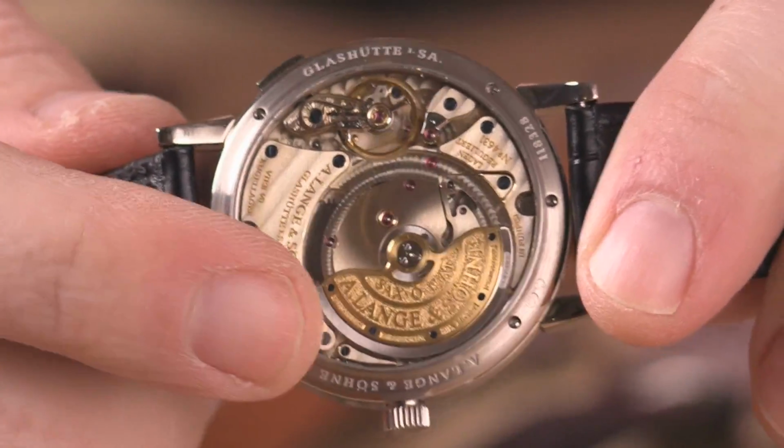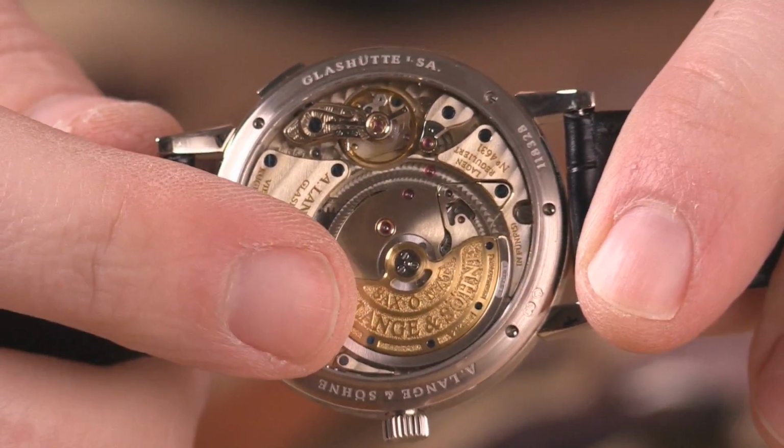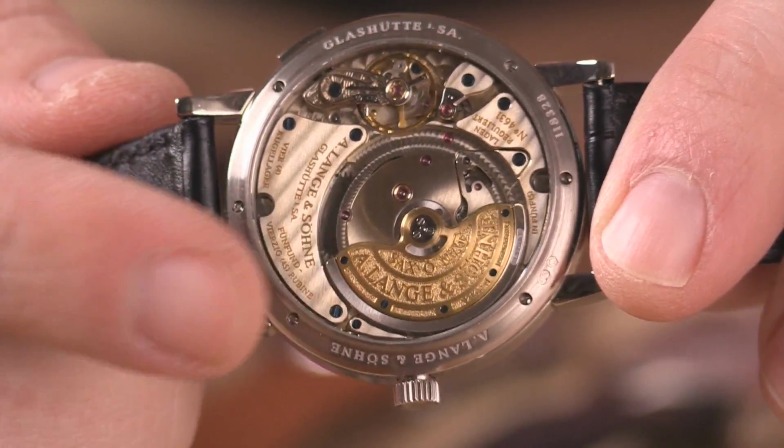Turn it all over and you can see that the rotor itself is made of solid gold and the winding mass outboard is made of platinum. This is the only brand I know of that uses a gold rotor and a platinum mass, not just for winding efficiency, that's a given, but for sheer opulence and excess.